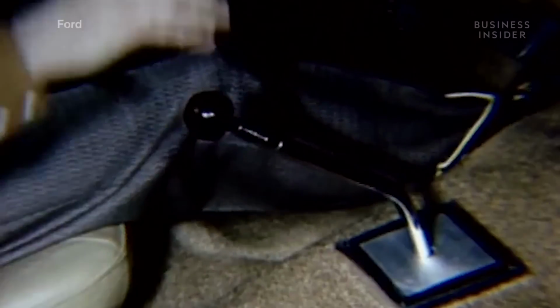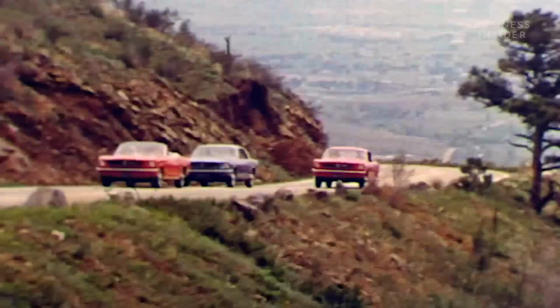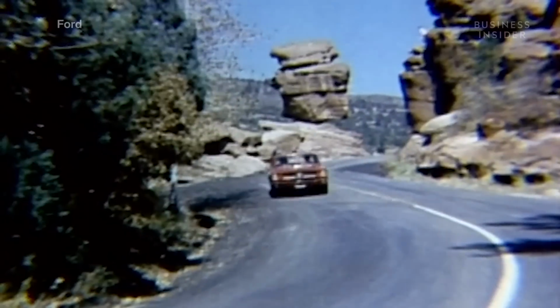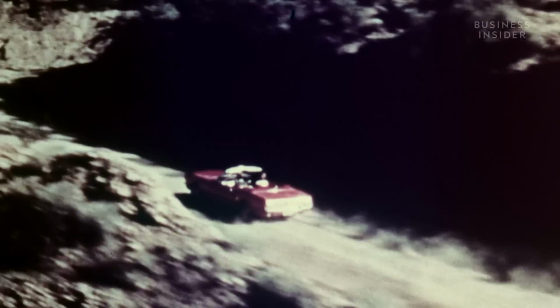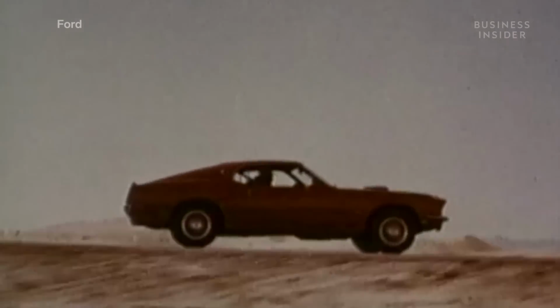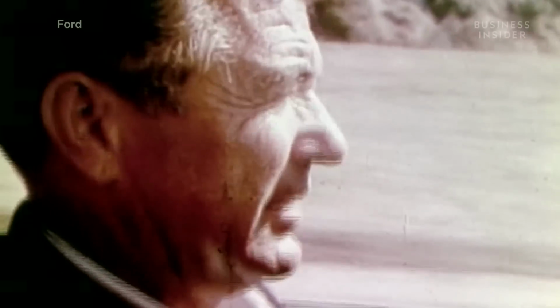Just how much muscle are we talking? Well, Ford's top-of-the-line model packed a 4.7 V8 capable of 271 horsepower. It went from 0 to 60 in 7.5 seconds. And while it wasn't the fastest car on the market, Ford quickly discovered that those weren't its limits. Ford immediately saw the Mustang's potential as a bona fide race car. So they brought in racing engineer Carroll Shelby.